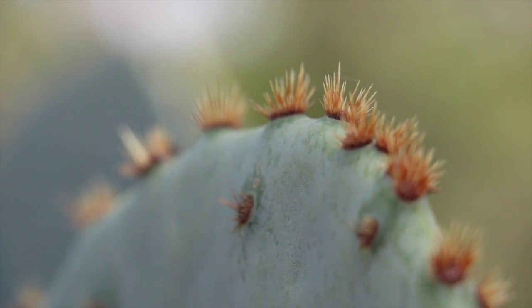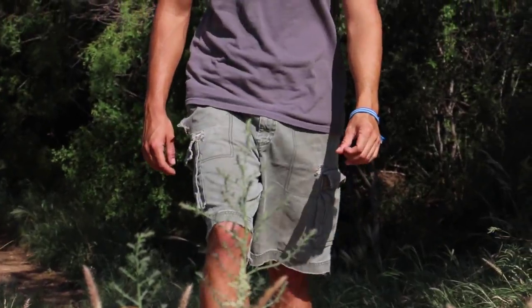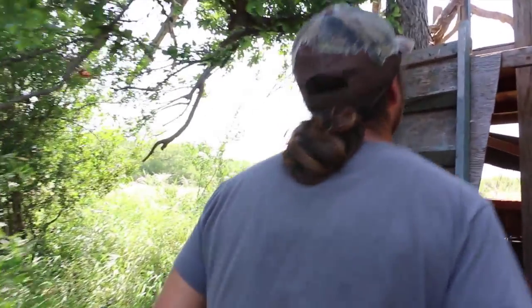Just came out of the creek, and there's a lot of good deer that we've seen in previous seasons, and it's a natural movement for these deer, and I'm excited. Got an old broken down gun blind. I think we can make something happen here.